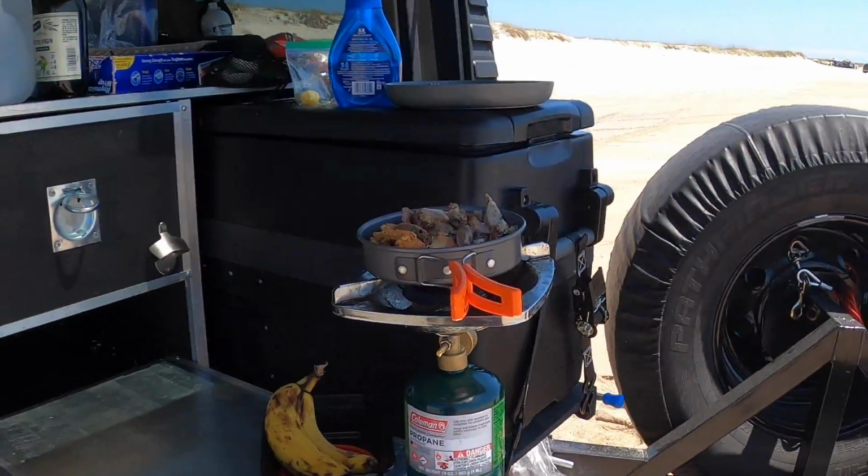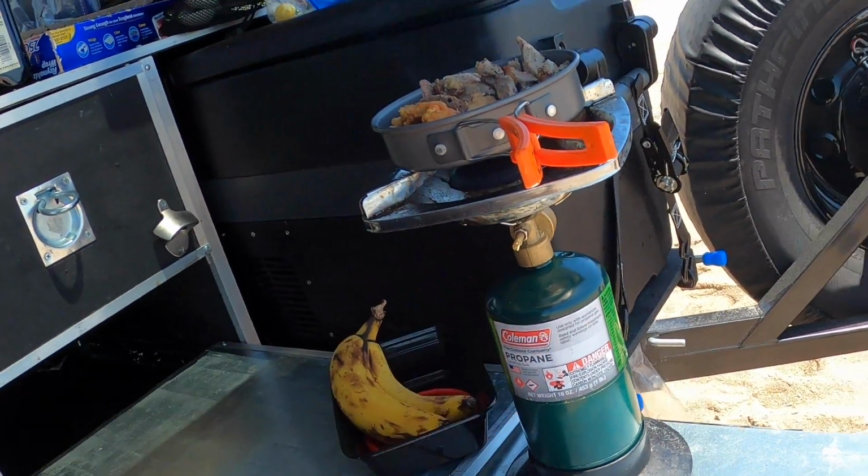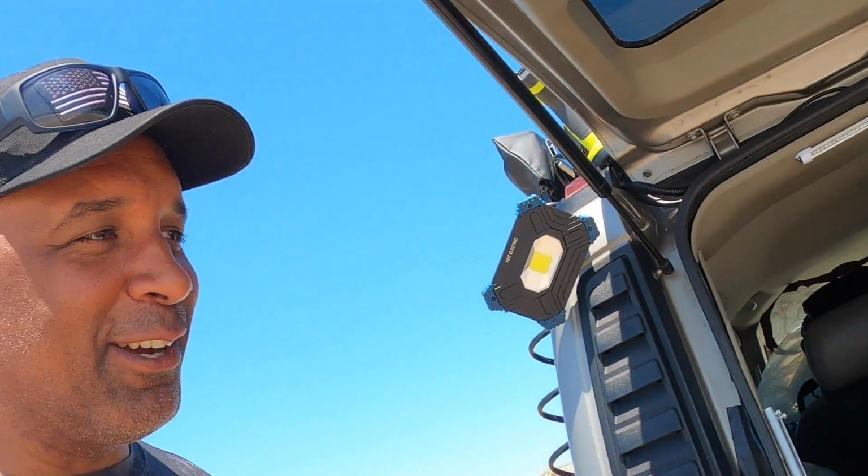Got our little Bunsen burner camp stove. So we're just getting lunch going, and just gonna check out the rest of the island. Right now we're at the point, I guess it's called, or near the point. But it's beautiful weather out here, beautiful day.